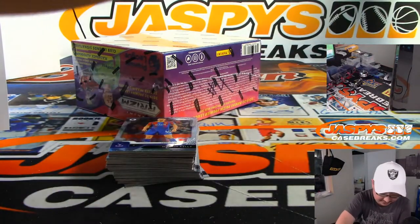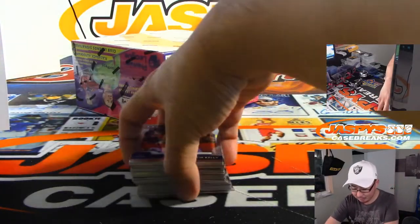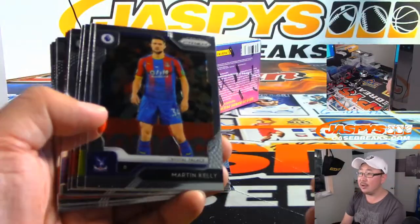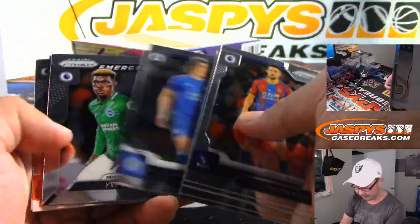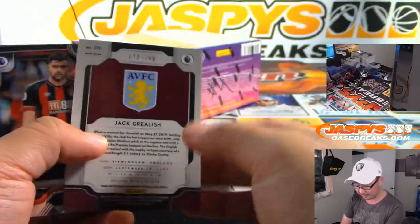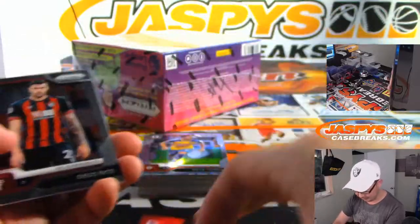And those jerseys look nicer in person, don't they? I think all of this stuff does. I know we pride ourselves on having some pretty solid production quality here, but all this stuff looks even better in person if you're lucky enough to get something.